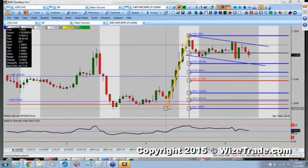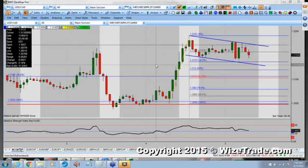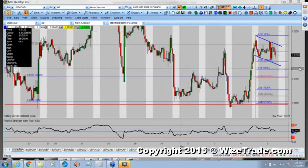Whenever I look at something and I can't make heads or tails out of it, I won't trade it. Like right now, I'm not trading the Canadian. You couldn't pay me money to trade the Canadian right now, not where we're currently at. It just doesn't make any sense to me. And if it doesn't make any sense to me, I'll just leave it alone.